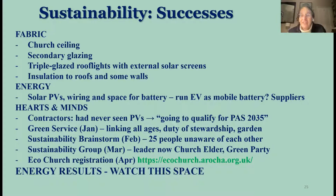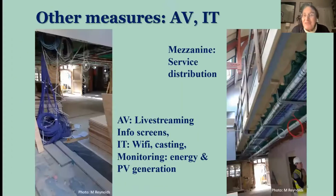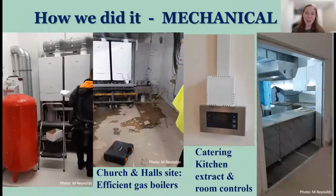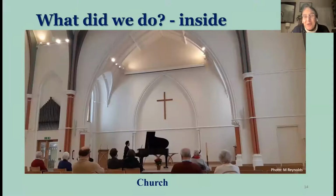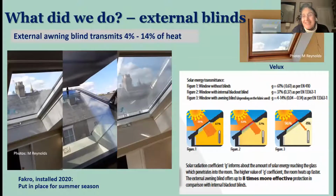Sorry, now I've actually got some more details. I've just put on the chat. What a great presentation. Thank you very much indeed. I'm really interested in the stained glass windows. We happen to have a stained glass window and I really want to know what to do with it. So what was the frame made of? I can't even see the frame in your photos.